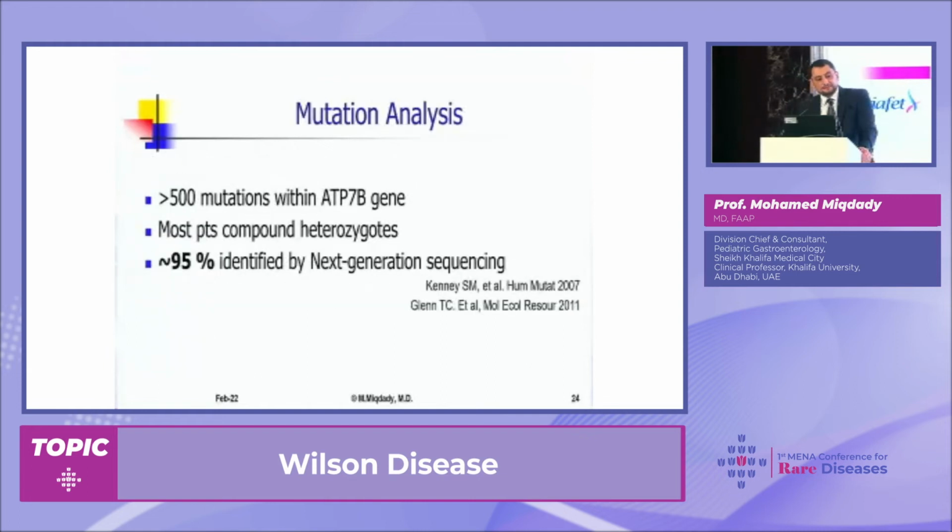Mutation analysis. You have to teach me, because I was told this is a monogenic disease. I thought in my mind that 100% they should have the mutation, but I came to learn that 95% they have the mutation. In my practice, I have one patient who has typical Wilson's disease and the mutation analysis is negative. They tried to explain it to me, but I'm not a genetic specialist, so I did not really get it. But they told me 5% can have a negative mutation, but they still have the disease.